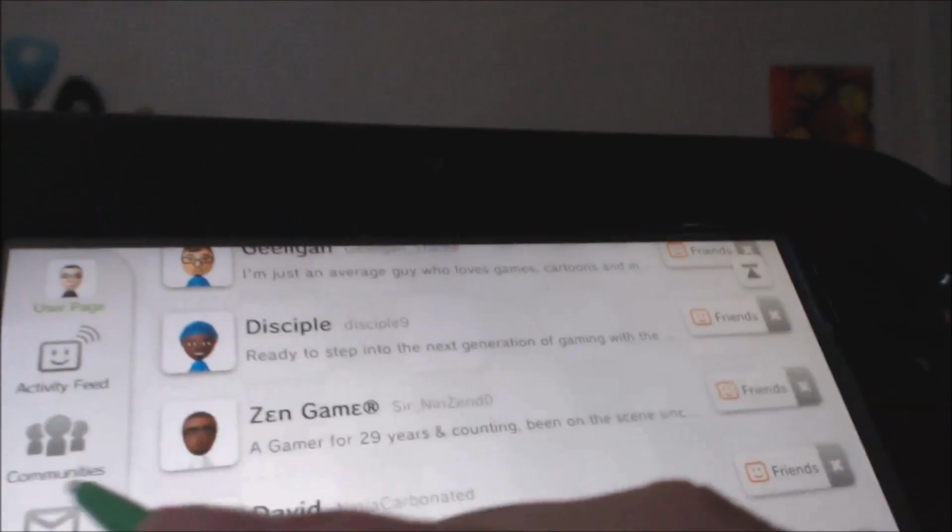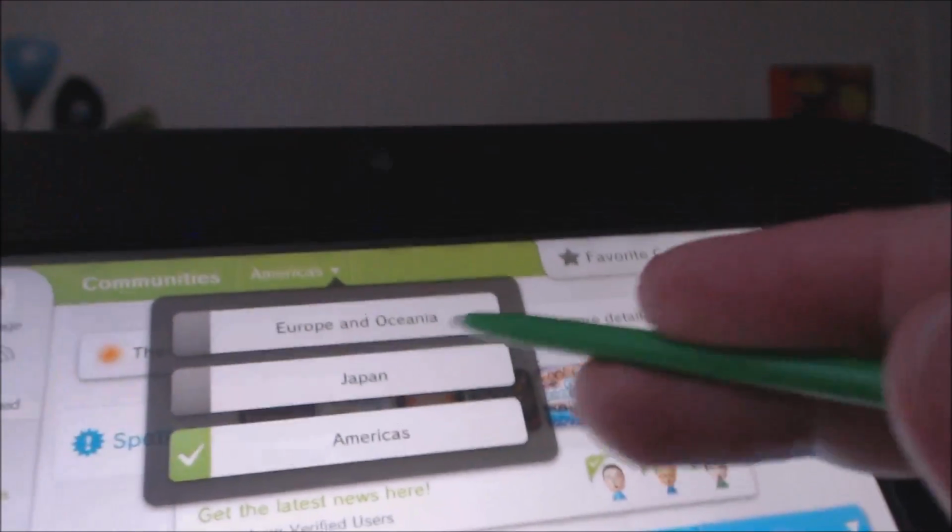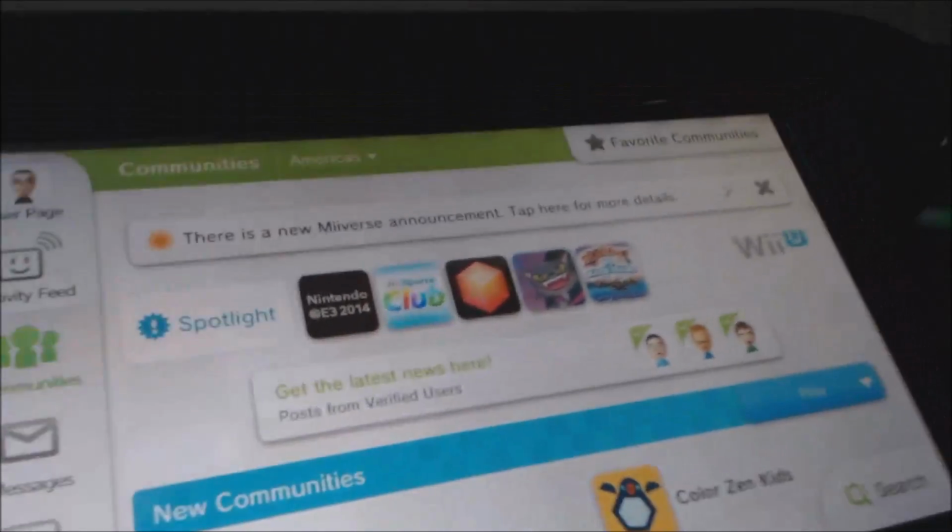There is a separate app for managing friends, but now that I look at this, this seems to work a hell of a lot better. So that's a very simple rundown of the Miiverse. I personally recommend going in there and exploring as much as you can. Add favorite communities. You can change to different Miiverses, whether it's Japan, Europe, the Americas, whichever. But the Miiverse is definitely a very interesting and unique feature for the Wii U.